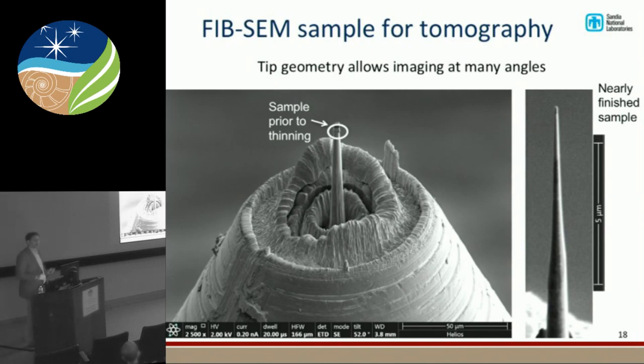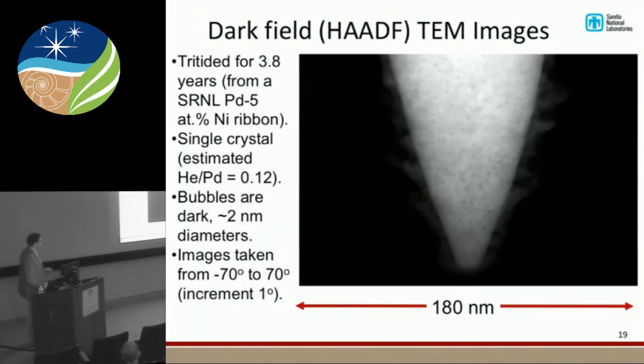So now if we take that sharpened pencil and we put it in the TEM, we get an image like this, okay? And you can see these little dark things in here, those are all bubbles, okay? And so this is a tritiated palladium nickel alloy that's been tritiated for 3.8 years, okay? You can see the bubbles that are about 2 nanometers.